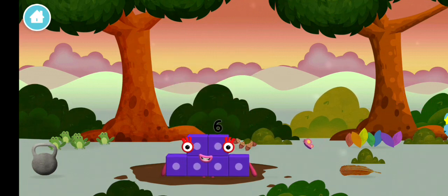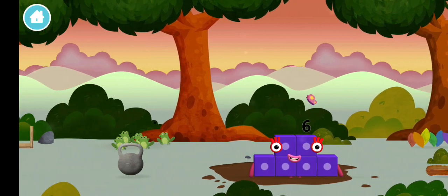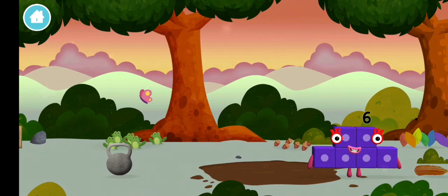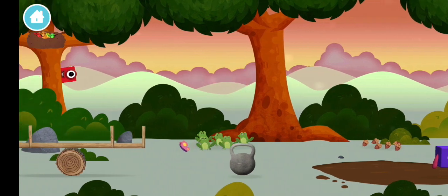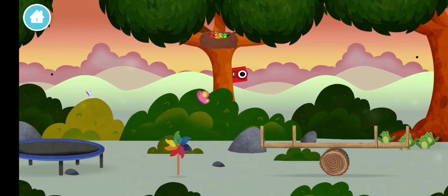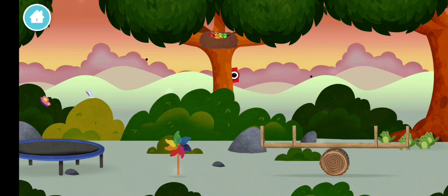7 multicolored leaves. 6 acorns on the floor. Try looking to the left. 5 frogs singing. 4 birds in a nest. 3 rabbits balancing on each other's head. A windmill. You found one.